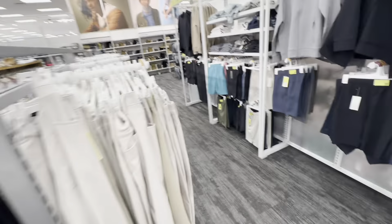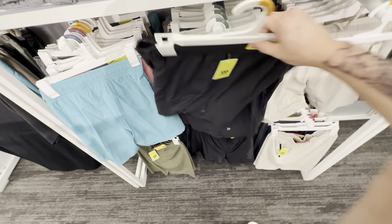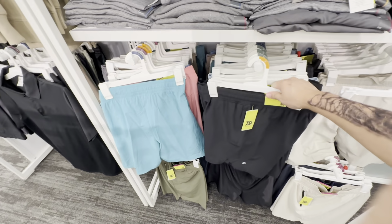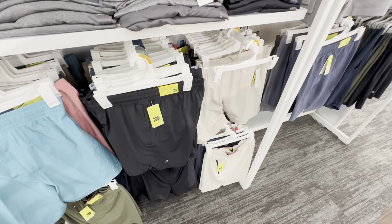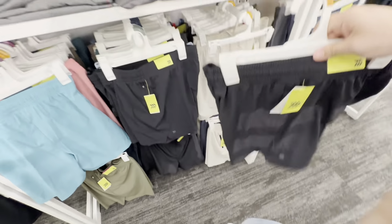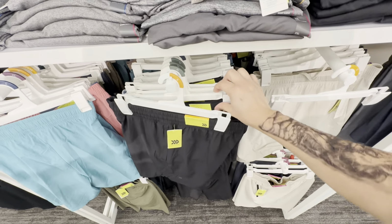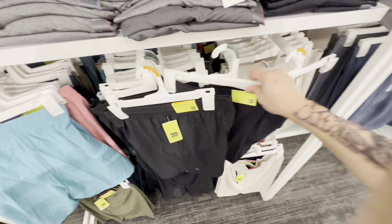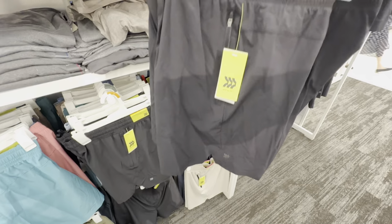Oh wait, I think these are the shorts I was looking for. So they're this brand, 7-inch, you know. So this could actually work. They're just hard to find. But here's my waist, and then yeah. And that's a small, so I need like a medium. But see, they're run shorts. See? Had to be the run shorts.